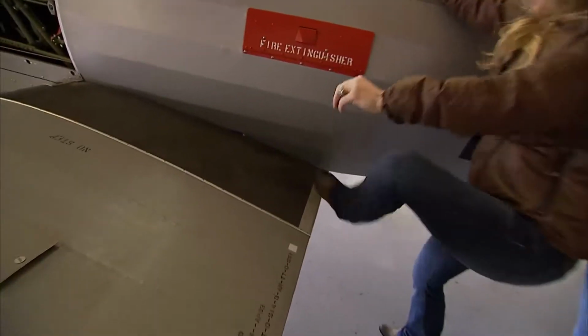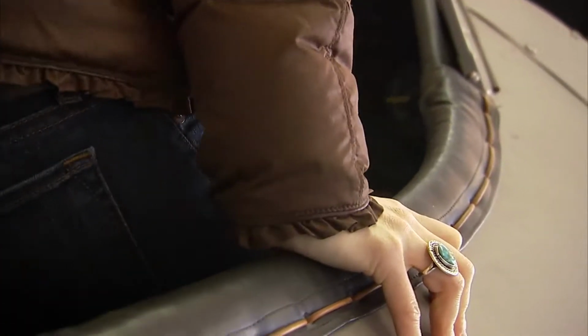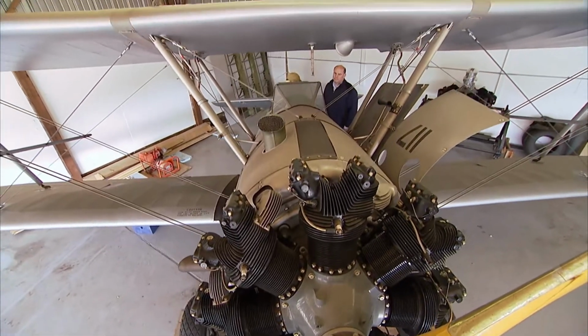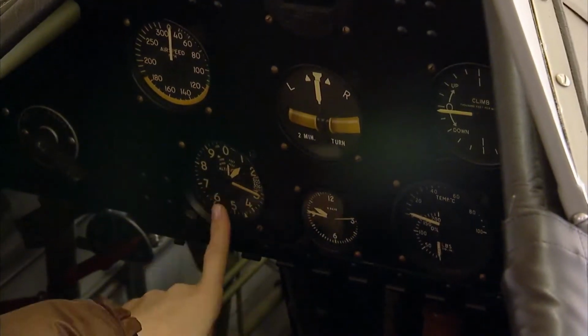Well, you know, I buy and sell a lot of different things. One of the things I haven't sold yet is an airplane. There you go. Wow. I feel a little bit like Amelia Earhart in this. It's such a simple dash, you know. It's super cool.